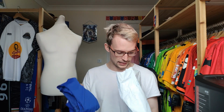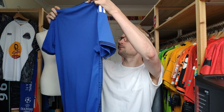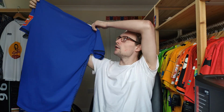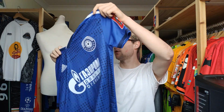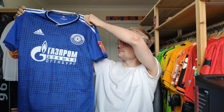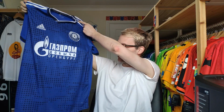Well, it's blue, which is exactly the colour I'm hoping it to be, so that's a good start. Right then. This looks pretty good to me. So, there it is. The rear of the shirt. There is nothing going on there whatsoever. And then we have the front of the shirt. Come on, there we go. Very nice. It's looking pretty good, that, isn't it? It's not too bad. It's exactly the shirt that I had ordered, so that's a good thing.